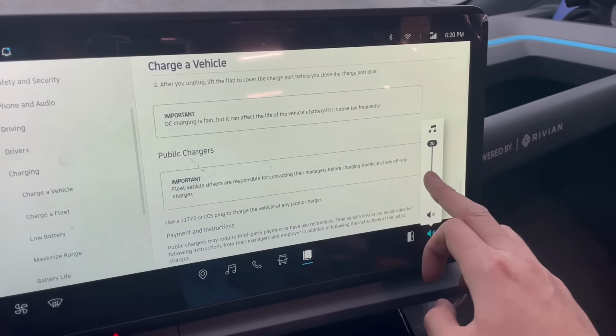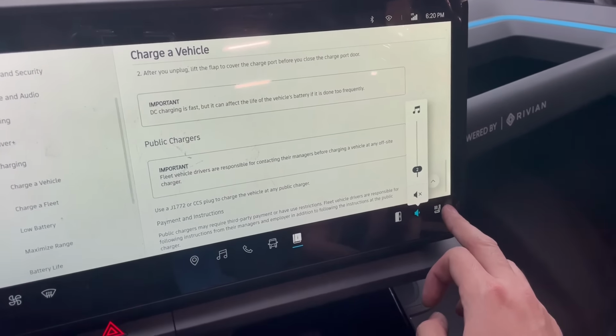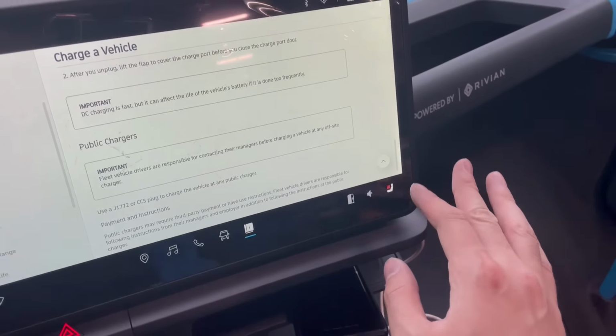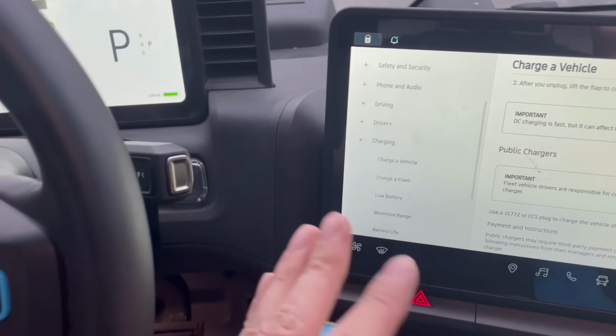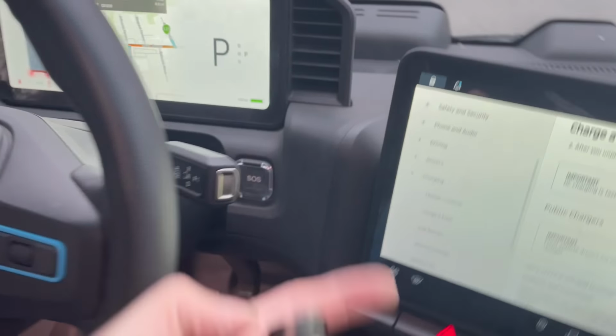Turn the music up from here. Oh no. And heated seats right here. I'm not sure about the cooling ones, but heated seats are right there. Also, I want to mention that there's no turning on and turning off the vehicle, Rivian. You just jump in and go.